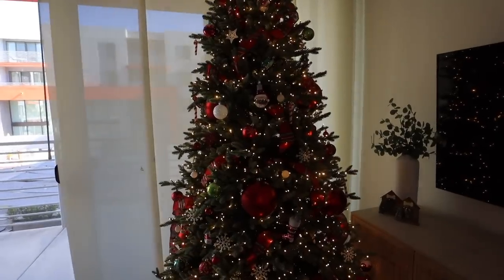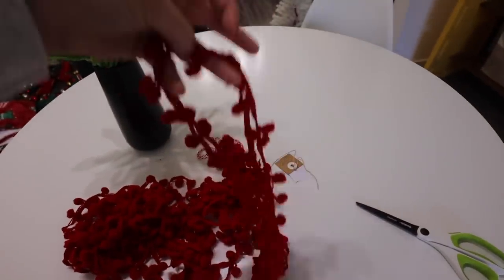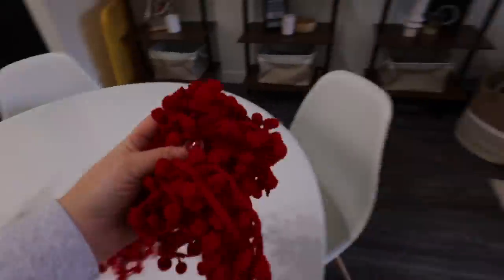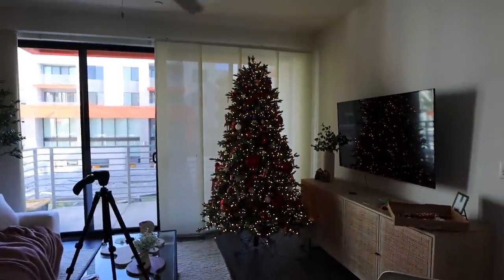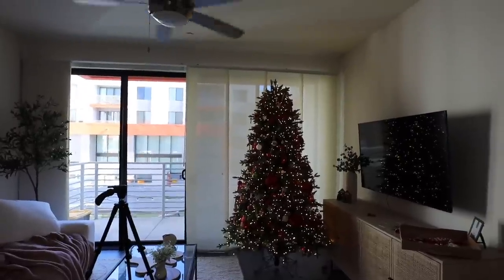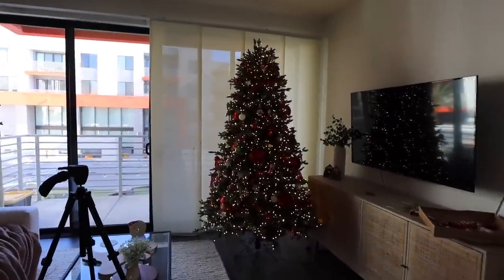So the next step is adding garland, which is red. I don't even know if this is technically considered garland, but it's just string and I'm just gonna drape it over. This will always be the last step. Oh, it's so pretty. When it goes out of focus, it's stunning. This is the last step besides the star, obviously, but I think this is, in my opinion, what really brings it together.